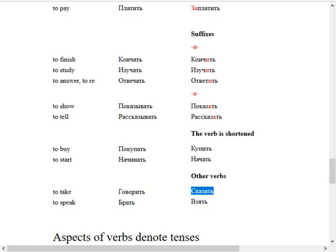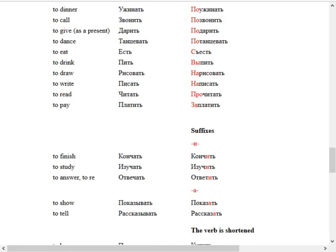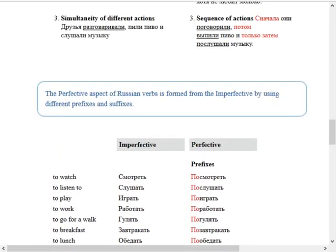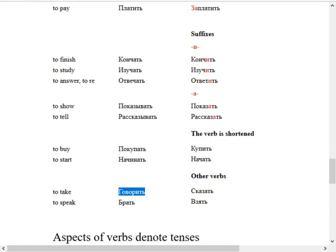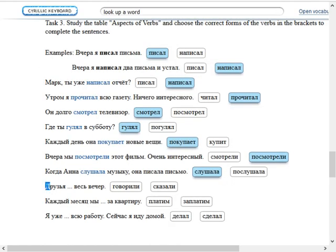So this is basically why говорить is imperfective and then сказать is perfective. This is why говорить translates well as speak in English and сказать translates well as tell in English. So coming back to our sentence here, друзья, something весь вечер.